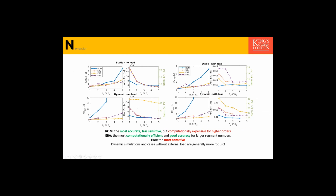Then we provided plots on the simulation time and absolute error in predicting the tip position of the system for a static no load case and dynamic no load case, and also a static with load case and a dynamic with load case. If I were to summarize what you see here, a modal approach provides the most accurate and least sensitive results, but is computationally expensive for high order models.